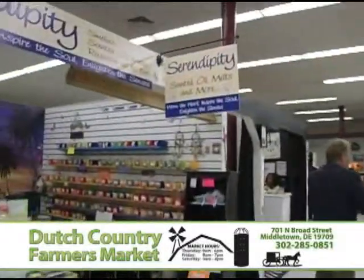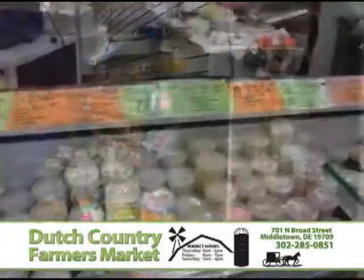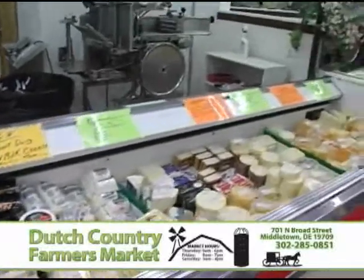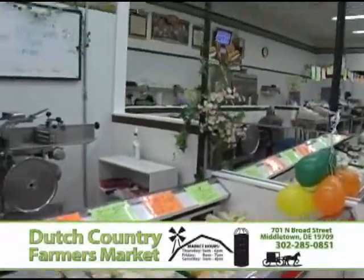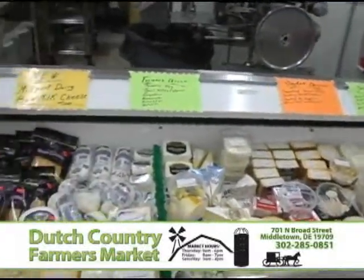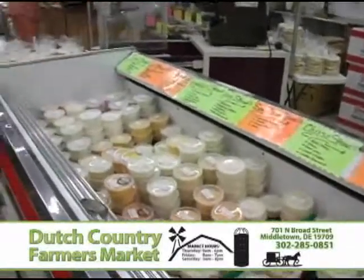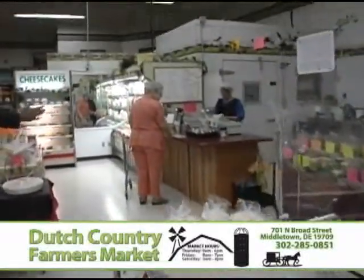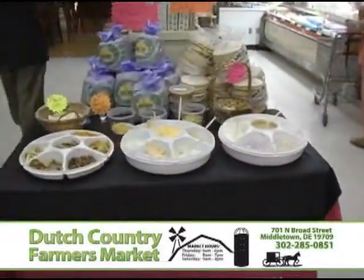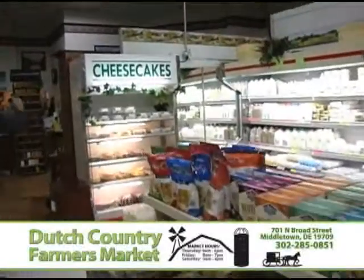We talked about it before, when you come down through here, Serenity, the nice smelling stuff. You've got Pine Ridge cheeses, and I love cheeses, and they have anything and everything. You got to remember, this is Dutch Country Farmers Market, so a lot of this is made by the Dutch and packaged by the Dutch, and it's here, it's fresh. They do this each and every week. They got pickled peppers, pickles, whatever you're looking for, all kinds of crackers. It's like a full-blown grocery store. Milks, eggs, fresh.